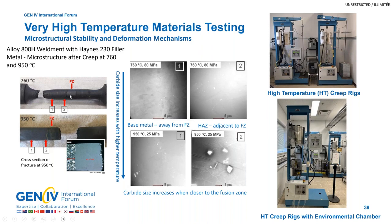You can see the fusion zone here in the center. At 950 degrees C, the specimen ruptured at the heat affected zone, just adjacent to the fusion zone here. And this was as a result of significant grain growth and carbide coarsening. You can see we've got this image here. So at CNL, we're continuing to grow our high temperature materials testing capabilities by commissioning a high temperature creep tester with an environmental chamber for testing in helium environments. And we're expanding to include electromechanical creep testing for creep crack growth tests.